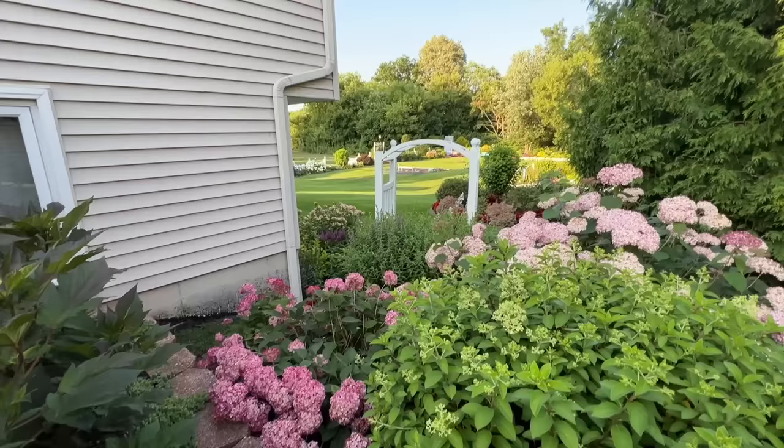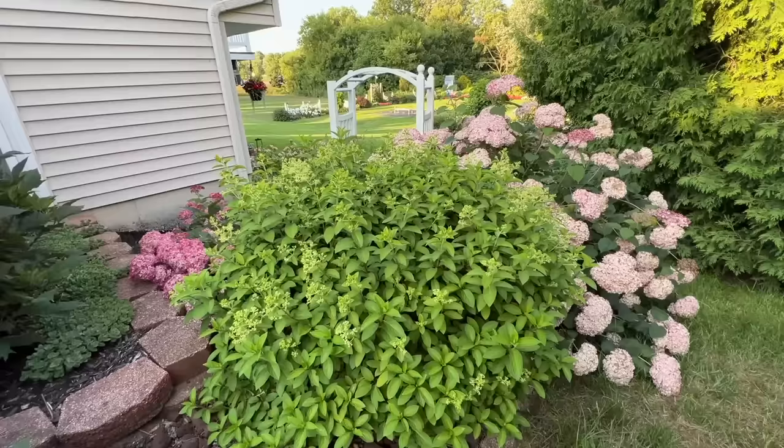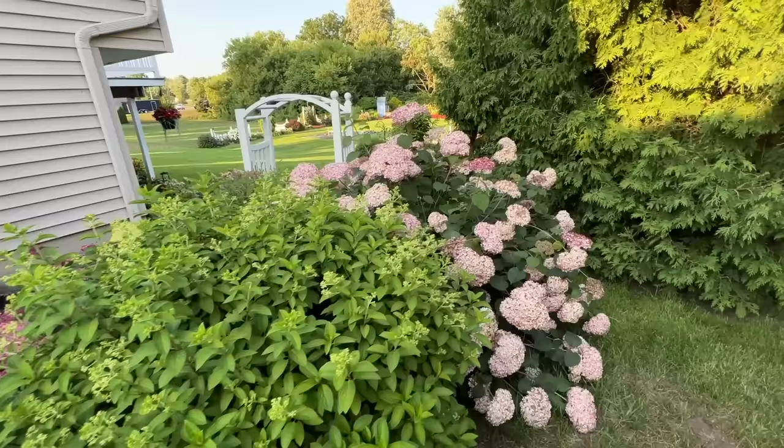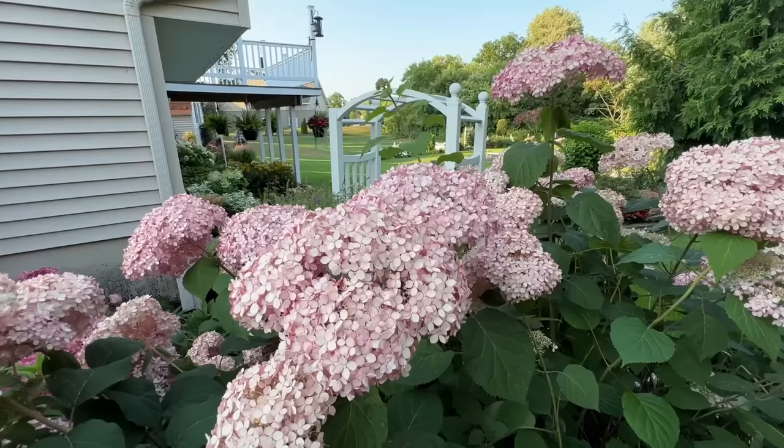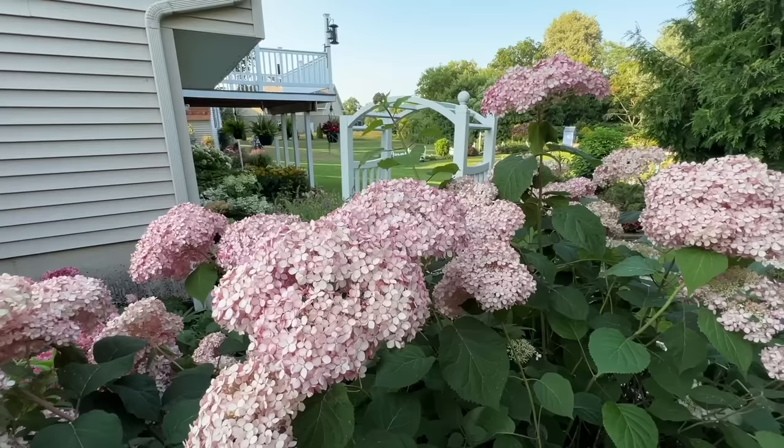Here's a Bobo hydrangea. This is a panicle hydrangea. You can see there's a lot of buds going on, no flowers yet, but typically the panicles do bloom much later than what the arborescens or smooth hydrangeas do. Here we have the Incrediball Blush, which has really large pink blooms. The Incrediball series is known for its sturdy stems and really big blooms. Blush is pink, and I'll be showing you the white Incrediball later on in this garden tour.